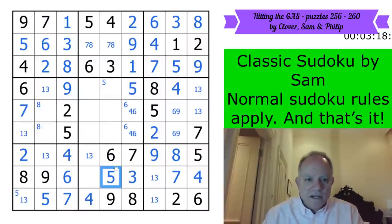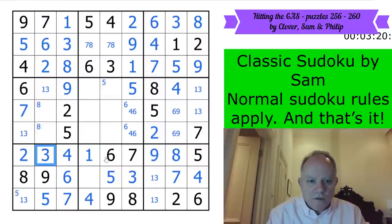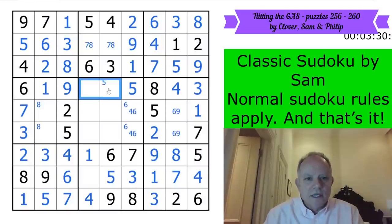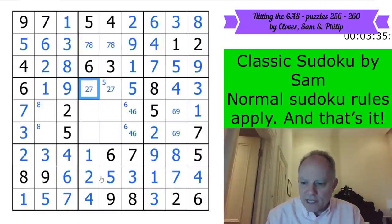3 and 5 down here. Then we get 1, 3. That's doing all the 1s and 3s, isn't it? Get 3 there. Gosh, I had a lot of 1, 3 pairs that I hadn't even realised. 2 and 7 there now. That has become a 2, so that fixes that straight away.